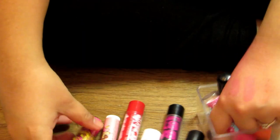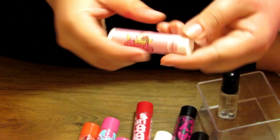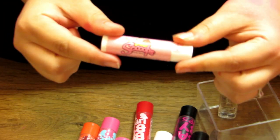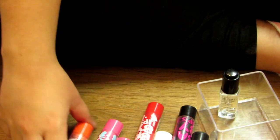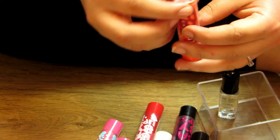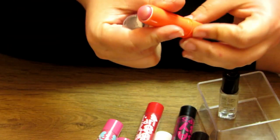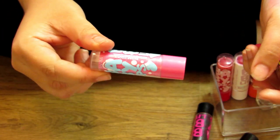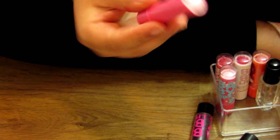I don't know if I'm going to get rid of any. My friend got me this in a swap, but I don't really use it. It smells really nice, so strawberry flavour, but I am going to get rid of that. I've got all my baby lips here. I love that one, so I'm going to keep that. I love that one as well. I'm keeping that. I've got the Dr. Rescue. I will keep that one. Ooh, that's like a Christmassy one. I like that scent, so I'll keep that.